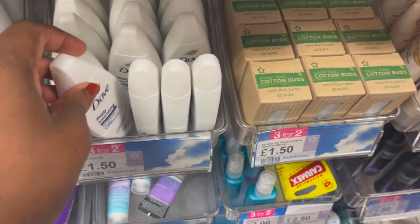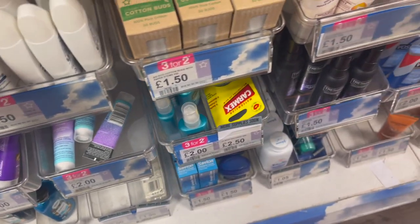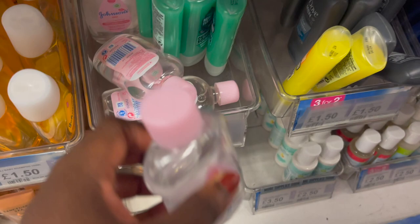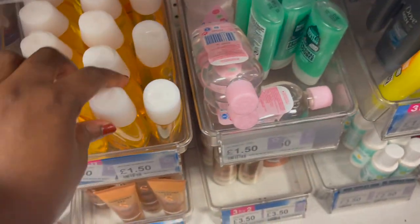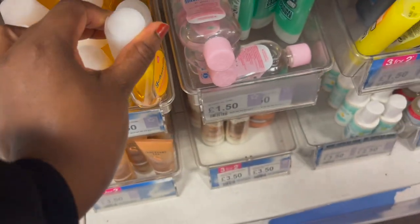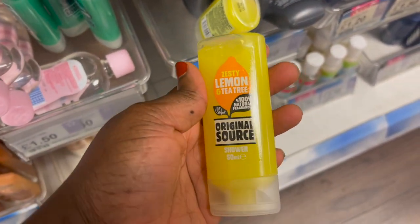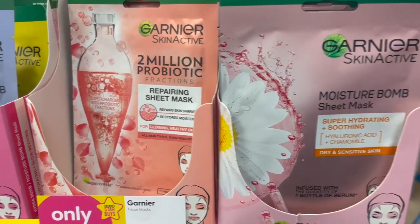You can even see the size. It's so small. This is just for a night, honestly. This one is so small. This is just 100 ml for £1.50. The body oil. The shampoo. These are some of the original source, the shower gels. They are for £1.50. The face mask.